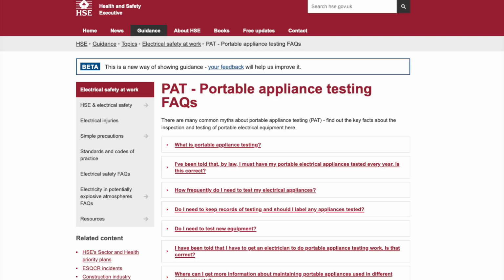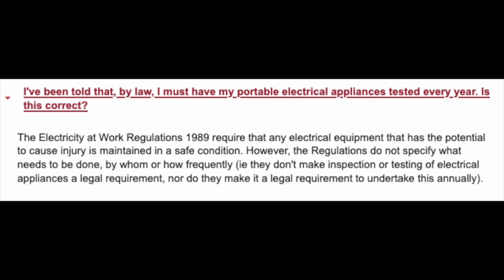So anyway, I will now go into the details that are stated in relation to PAT testing. So we'll go back to the office. Facts according to the Health and Safety Executive. I'm referencing their website, February 2020, and so if you ask the question, is PAT testing a legal requirement?